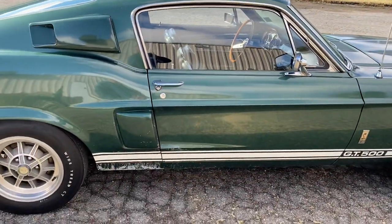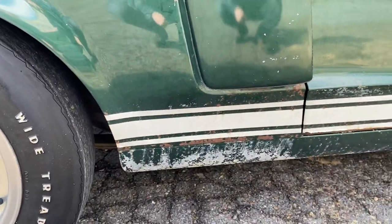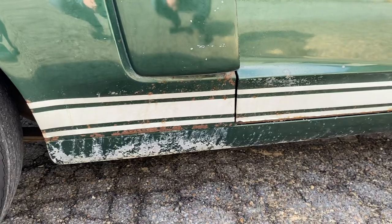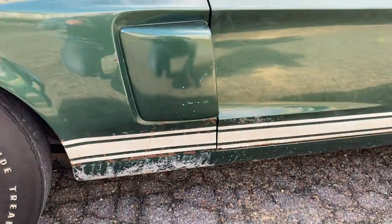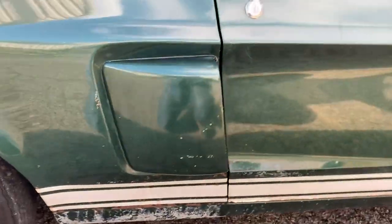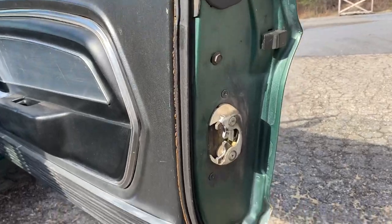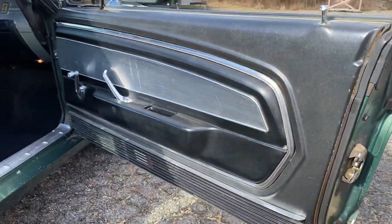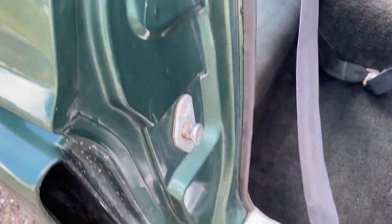The only issues really on the car is there's some oxidation going on there. It's not coming from the inside out. It's basically just on the outside. I don't know if something was on the paint right there when they parked the car, and then slowly over 30-some years it kind of oxidized the paint, but the integrity is excellent.